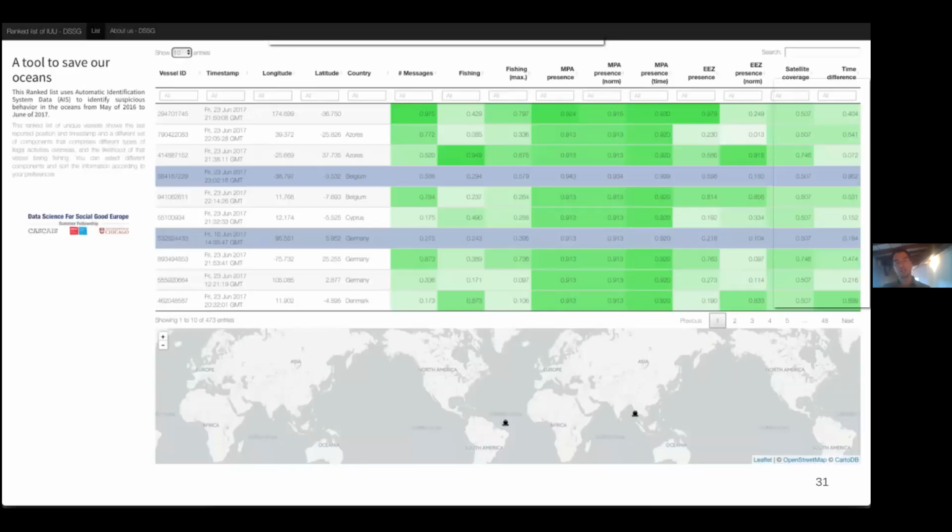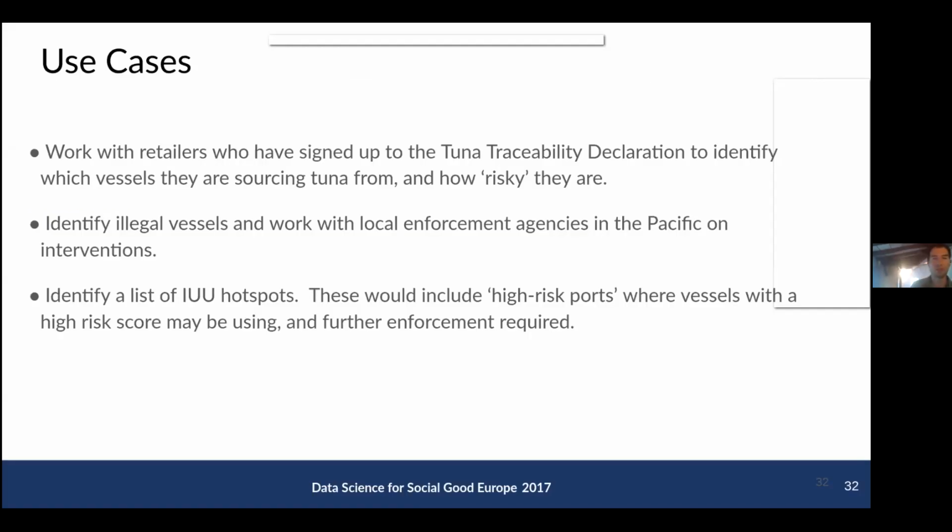So yeah, that's more or less it. We wanted to demonstrate the sorts of things that could be done with this, and the hope is that a major retailer might take this up and use it to verify that the vessels from which they're sourcing their fish are not involved in IUU type behaviors. It could also be a useful tool for local enforcement agencies to know which ships to target, and it could be useful for finding where IUU hotspots are and which high-risk ports there are.